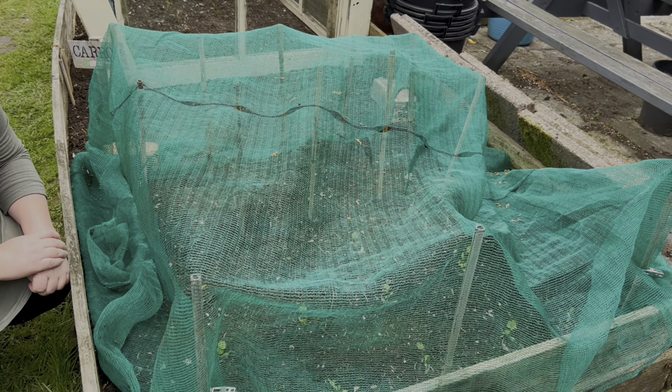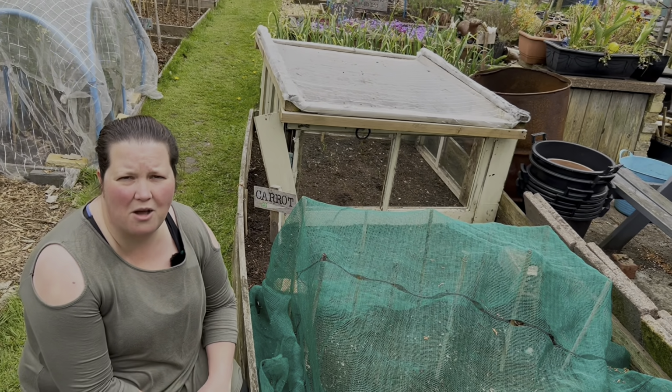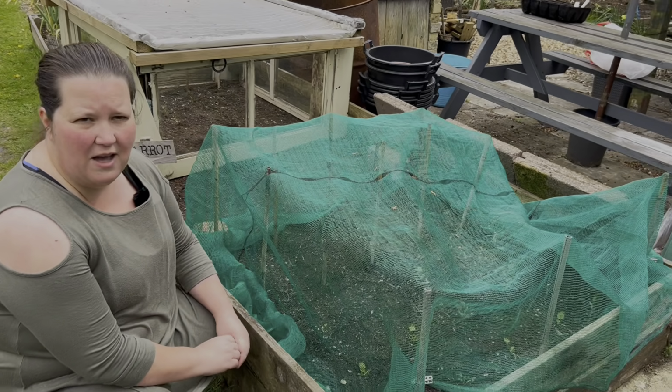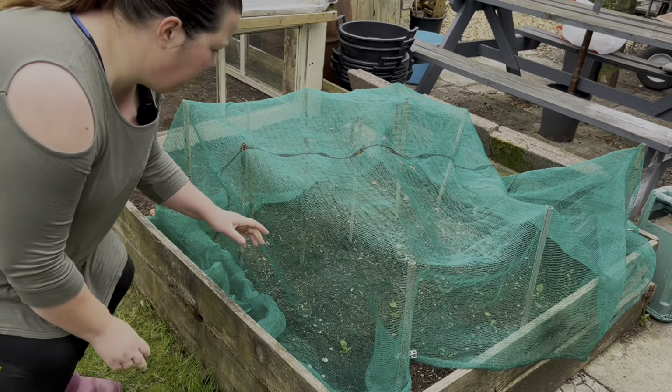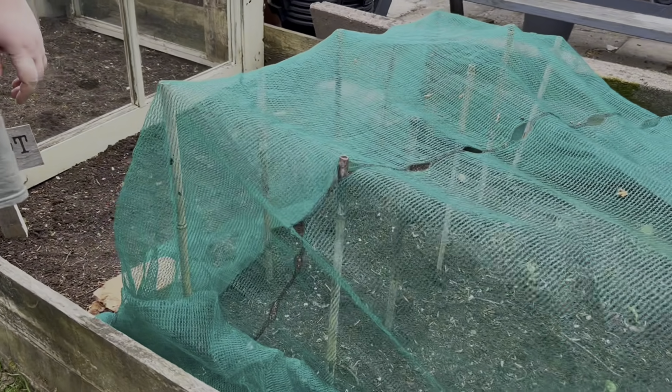We did a separate video last month about how we sow and transplant parsnips. Some of these, the ones at the front, are those parsnips that have been transplanted. And at the back, just coming through, because they're quite slow germinators, we have some parsnip seeds that have just started to germinate.